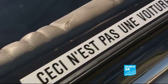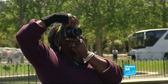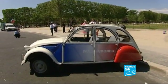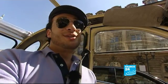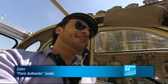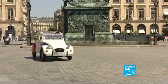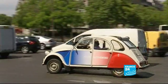Vintage French cars are very popular nowadays, and rather than exhibiting them in museums, some have decided to capitalise on them, like this company, which offers visits of Paris in a 2CV. French people have loved and known this car for years. They stopped making them at the beginning of the 90s, so we don't see very many. They are great to drive because everyone stops in the street to look. They smile at us, and other cars often let us pass. The idea was launched 3 years ago and was an immediate hit, especially with foreign tourists.